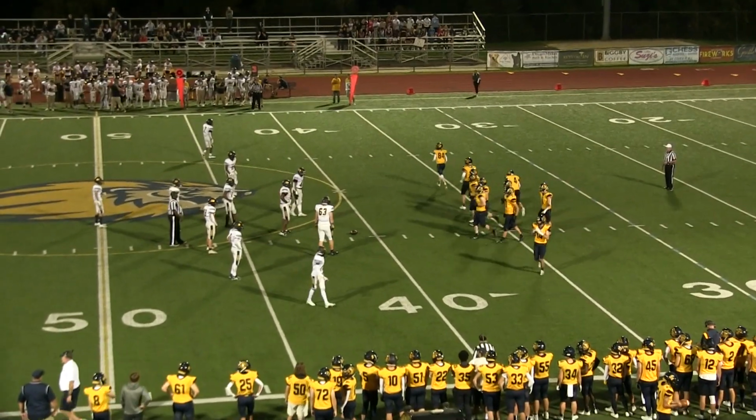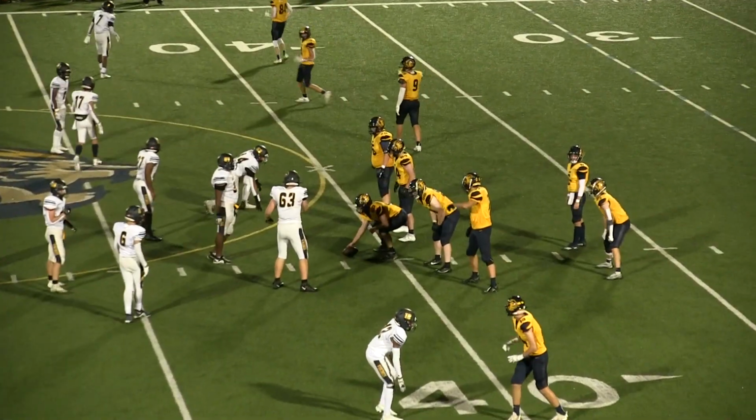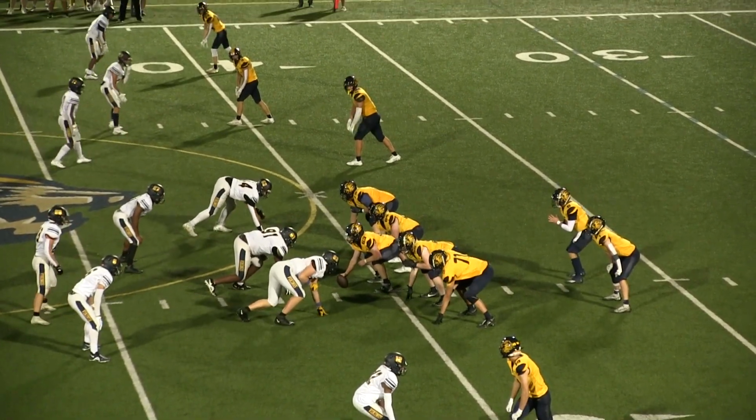Number 84, Enzo, checks into the game. We're going to spread them out again here. I like the new formation they're showing. I do too.